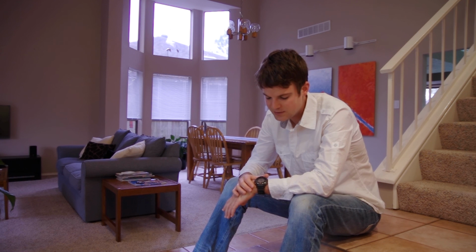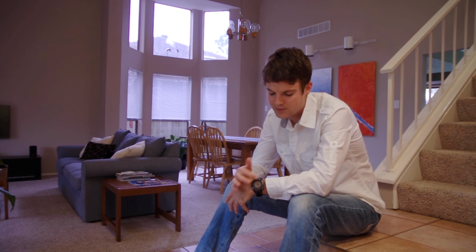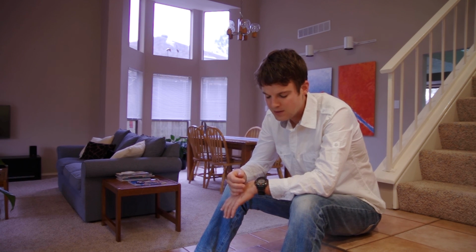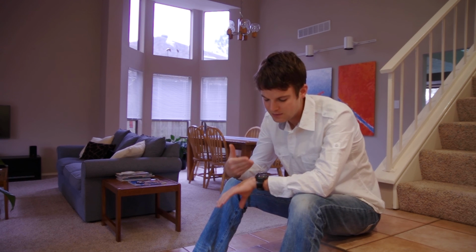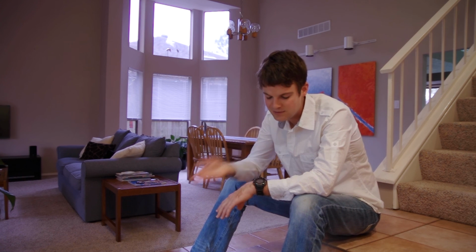So this is one of the highest end Protreks, and because of that you get a nice metal rotating bezel, you get a mineral glass screen. But what I loved about this is this home screen just gives you so much information at a glance. You don't have to look at it and press a button to see this or see that. You just see it all.